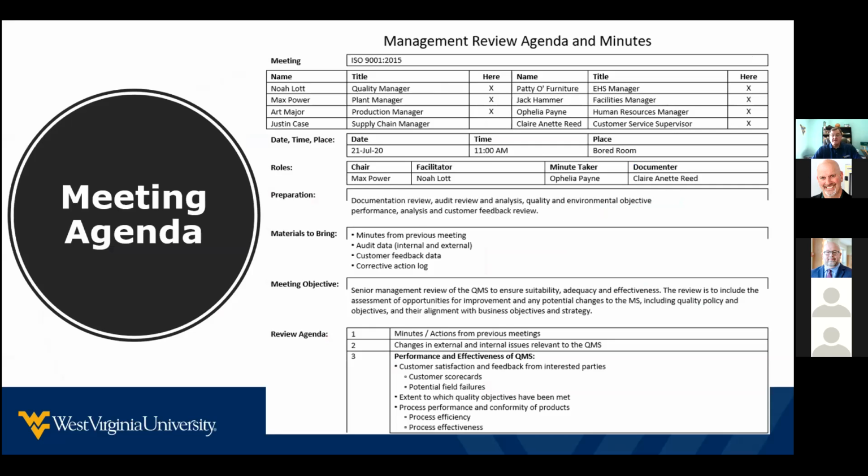The meeting agenda. An agenda can vary depending on your company's needs and the meeting format. As I mentioned earlier, if you choose to hold multiple meetings each year, each meeting's agenda does not necessarily need to cover every single item. The key is to cover each item at some point throughout your meeting cycle, with increased attention to those items that are not achieving the expected target.